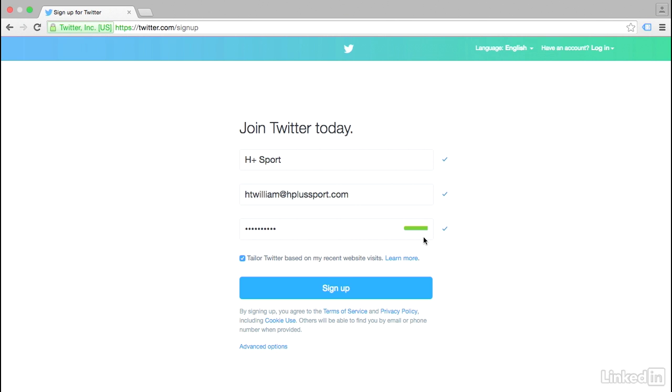Just below the password dialog, you'll notice an option selected to tailor Twitter based on your recent website visits. This allows Twitter to adjust your feed based on information it collects as you navigate the web. Now, because this Twitter feed is for a business account, the way I browse the web may not necessarily reflect what I'm interested in Twitter showing me as a business. I prefer to leave this option unselected. From here, we'll click Sign Up to continue.